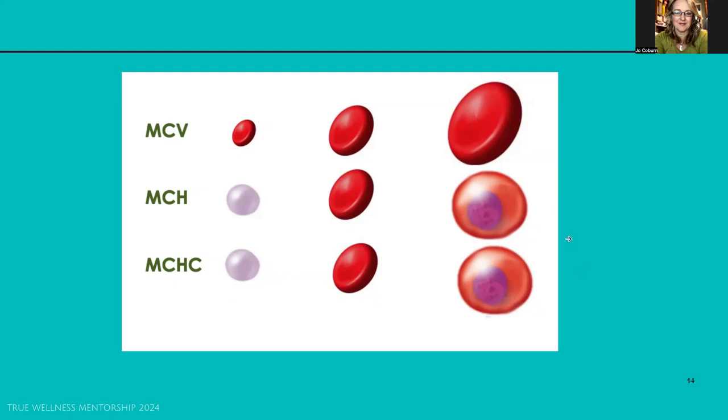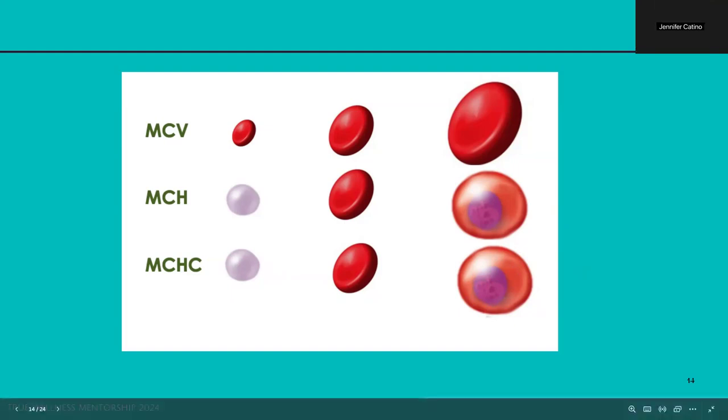Does that make sense? Or is that a good visual for you guys to actually have an idea of what these cells look like? Yes, no? Yes. Okay.